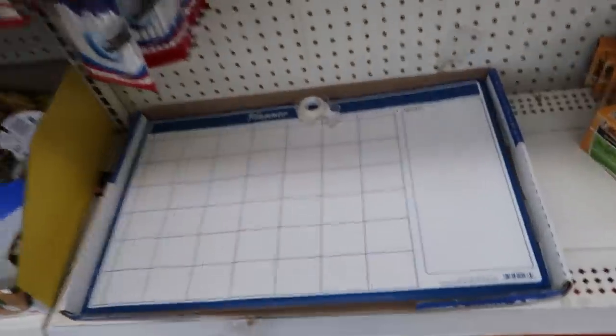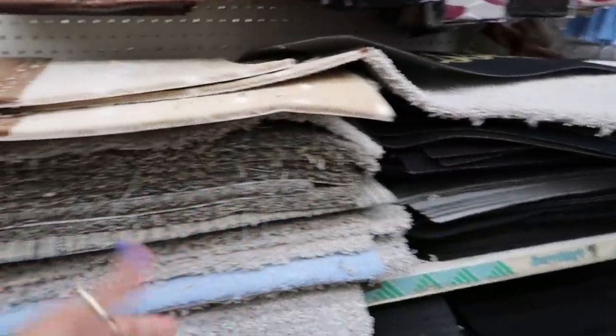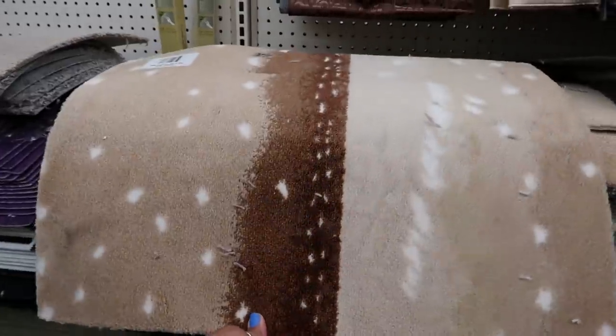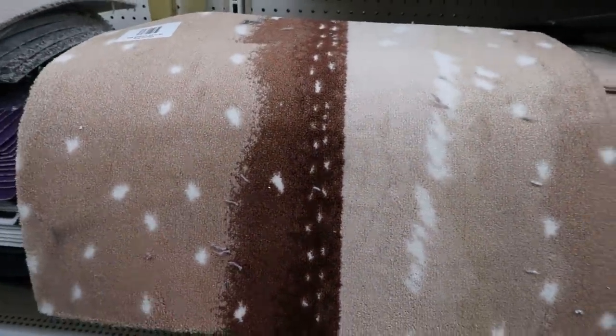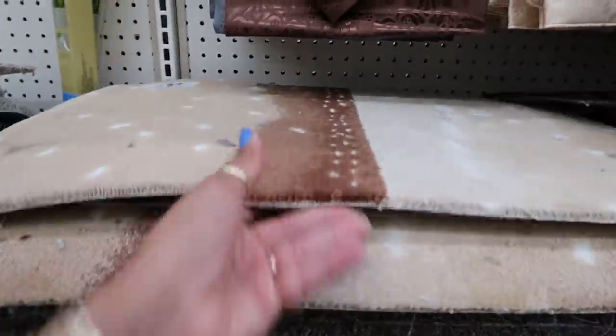Oh, look at these large planners. Dry erase planner. Okay, back here where all the little rug pieces are. Look at this one up here. It's pretty cool. Yeah, the little brown. All kind of different little patterns in that. I only see three of those though.